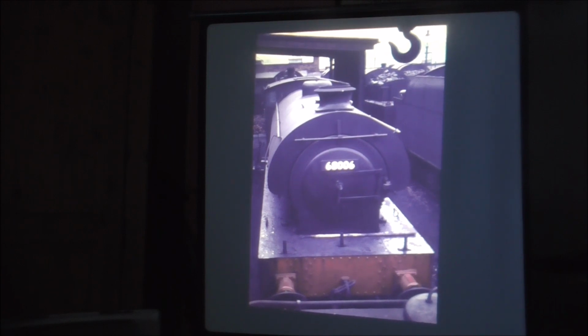1968. Here we have 68006, which can be found at the... No, where is it? This can be found at... not Barry Scrapyard. It can be found at Butterley, at Midland Railway Centre. It still steams today. I've actually been behind it. It's a really nice little runner, actually. But yeah, that's 68006.